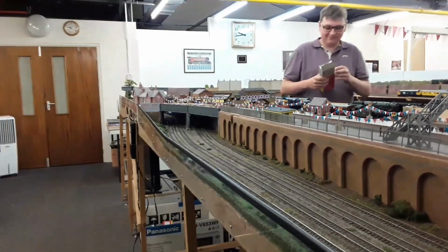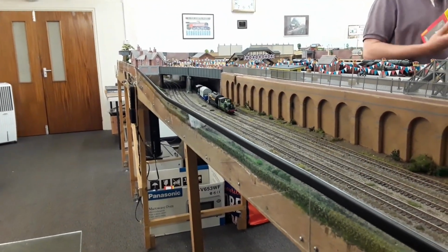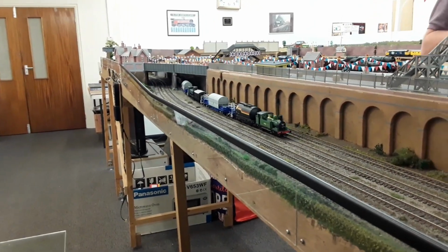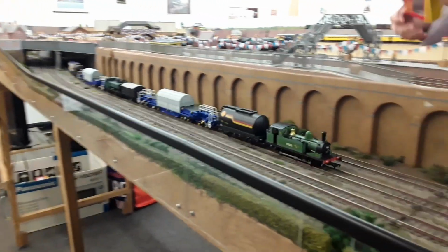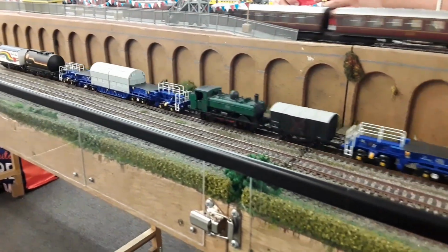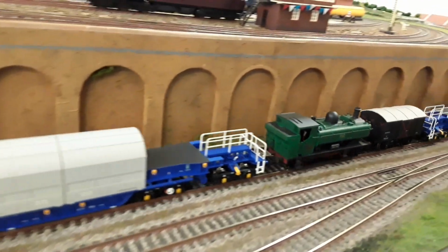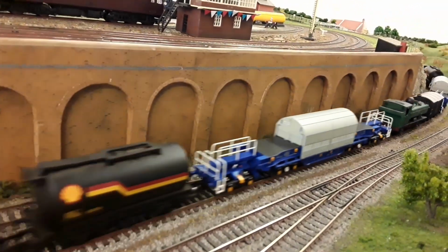I've just been told I have to get the numbers, apparently. So here we go. I have no idea. You're going to have to tell me the classes, because I have not a clue. And here we have the J72, number 69023, on the front of the train. And pannier tank, number 7754, with the National Coal Board in the middle, in nice weather condition, which means it could go bang any minute.